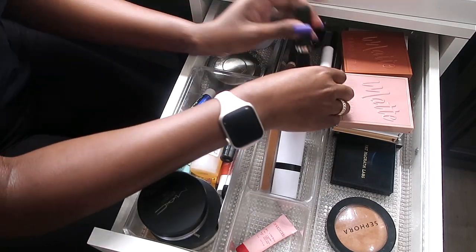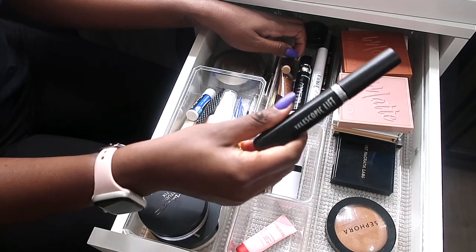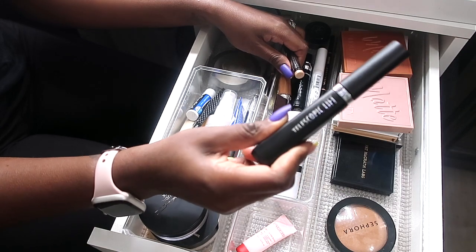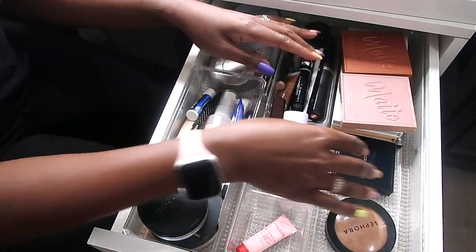I do have the Telescopic Lift. I wanted to try this out. This is like glue on your lashes. This doesn't budge, move, or anything. So if you have really tiny lashes and you want a good lift for them to stand out, get this. So pretty much all this stuff is staying.